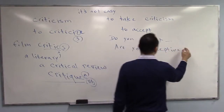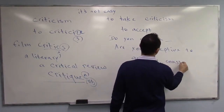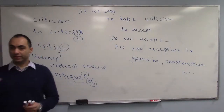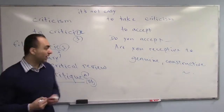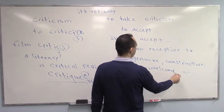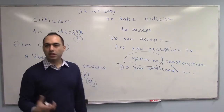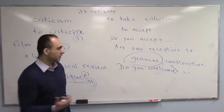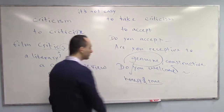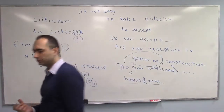Are you receptive to genuine constructive criticism? If you're receptive to, it means you receive. Do you welcome genuine constructive criticism? What does genuine mean? Genuine means honest and true, authentic. It's genuine. A genuine friendship is a true friendship. Yeah? We have genuine friendship.